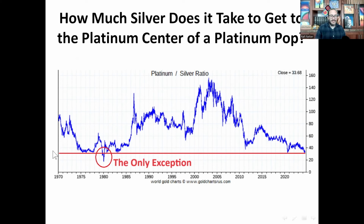Go out to 1970, which is as far as this chart goes. This is the lowest that this ratio has been, meaning silver is more expensive in platinum terms than it has ever been, with only one exception at the end of 1979 and the very beginning of 1980. But this number, around 34, 35, 36, whatever it is exactly, has been hit maybe 5 or 6 times since the 1970s. And it means that platinum is as cheap as it will ever be, probably, in silver terms.